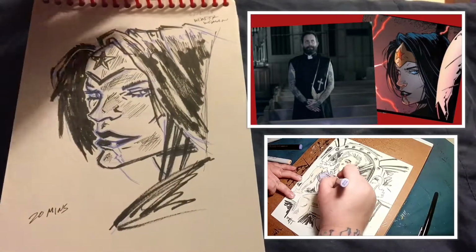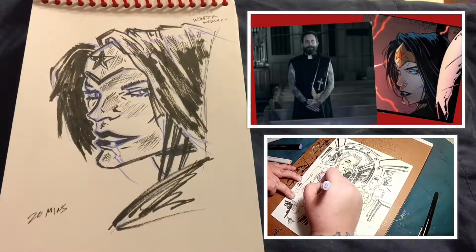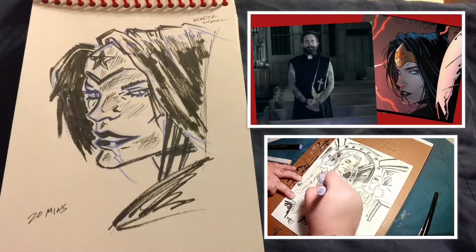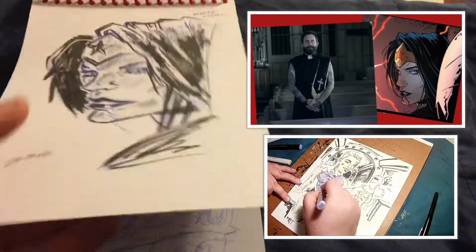Then you get this sketch of Wonder Woman. I think I tried this a couple months back. I just wanted to revisit it. Trying to get like highlights of the hair, a better look of that. Really like how it turned out, even though it's the second time doing it.